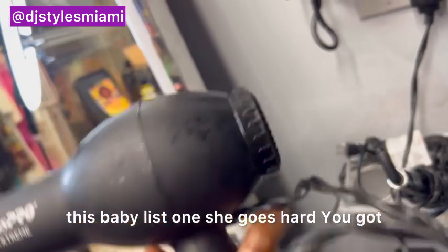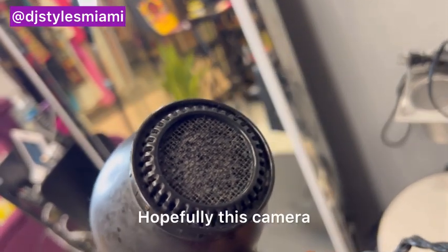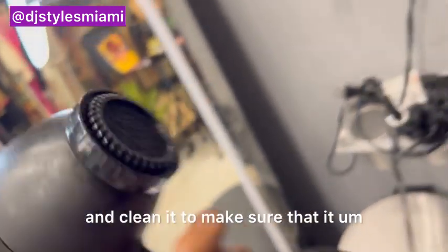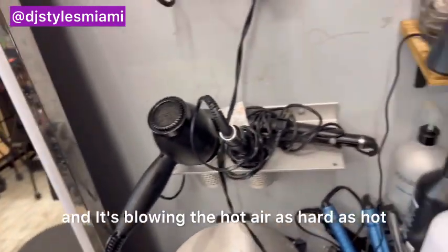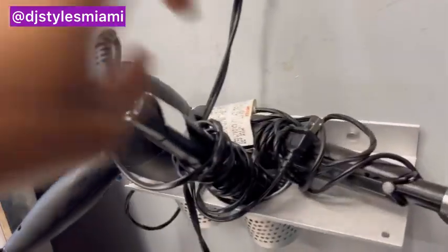This is my baby, okay? She goes hard. You got to clean these out in the back, okay? As you can see, I got to clean mine. You can see in there, you got to take it off and clean it to make sure that it works really well. And I can dry the hair as hard as you need it to. So I'm going to be doing that.